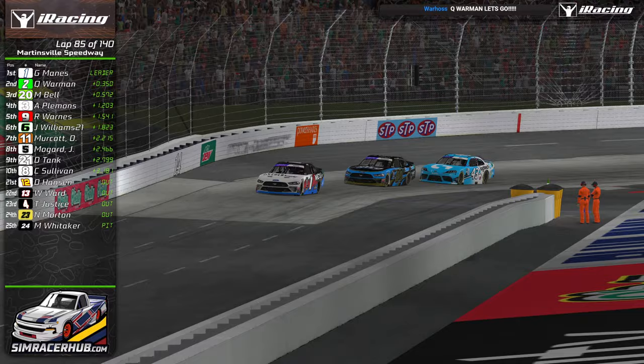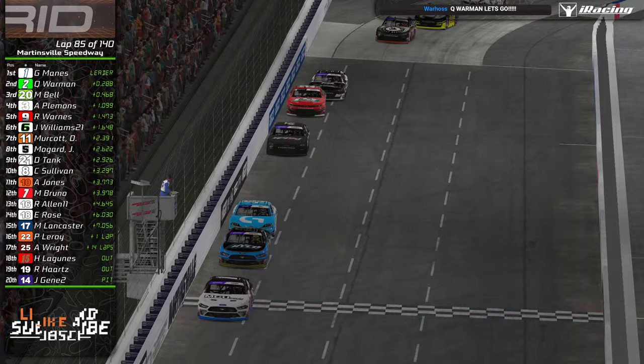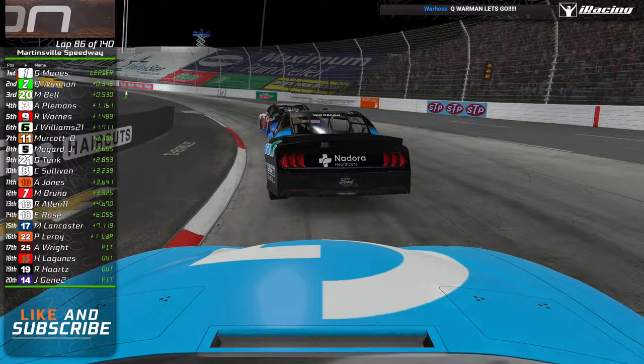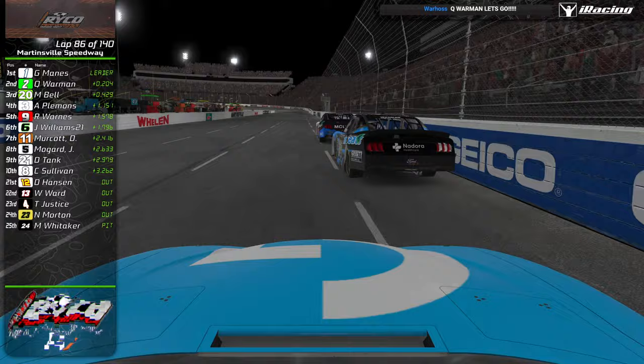Well, as we watch, they're now single file for the moment, but here comes Matt Bell with those fresh tires, and he is closing quickly to the back bumper of Quentin Warman. The question is, now that he's caught him, can he pass him? As it's Ford versus Toyota coming out of turn number 2. Yeah, you think with those fresh tires as he has in comparison to the two cars in front of him, he would not have a hard time getting around, but that's the beauty of Martinsville. We've seen quite a few people win this race with old tires.